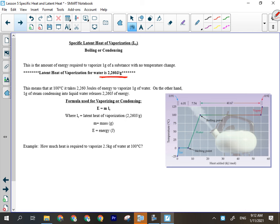All right, so we were saying here that to melt takes 333 joules per gram. That's why this is a much smaller portion of the graph than the evaporation part is. It requires a lot more energy to evaporate that amount of water that I started with.